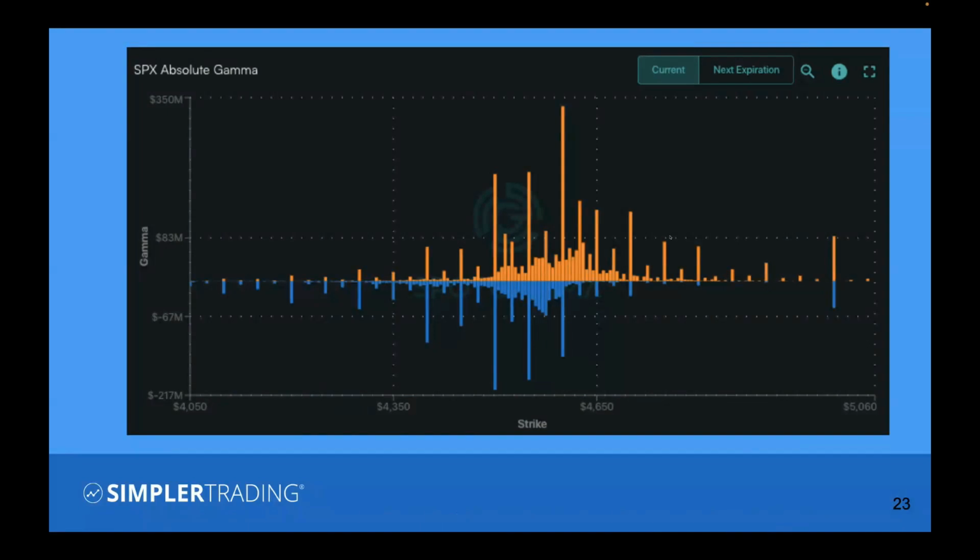Okay, so why do we care about gamma and delta? Well, this is the S&P 500, and across the x-axis here is the strike price or the underlying price of the S&P 500 index. So as all of you know, we're about 4575 is where I last looked. I'll just make sure it's still accurate. And you'll see here in orange is what we call call gamma, and in blue is put gamma.